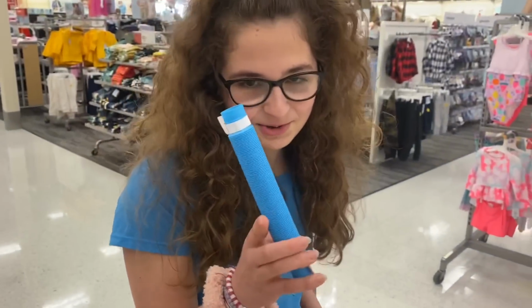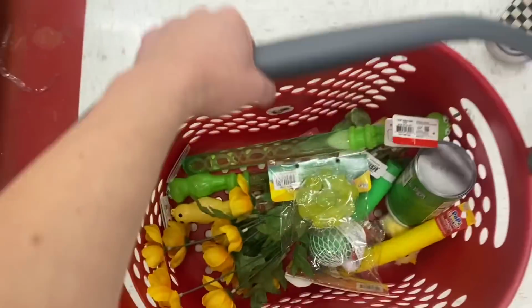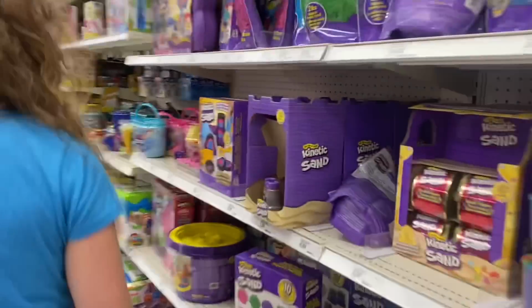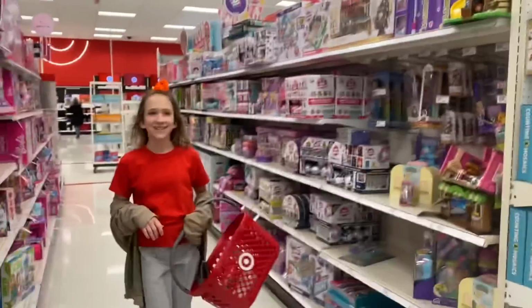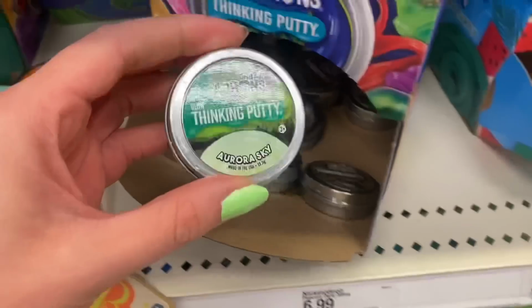Found a blue pop tube. Blue pop tube. Guys, do we see this right now? I am winning. No, watch. I'll come back to her and she'll have like 12,000 things in her basket. Like, watch it happen. Callie. Hi. Ooh, I might win this, you guys. Okay, I can get this.